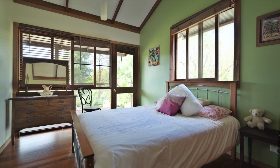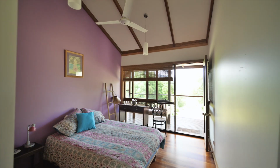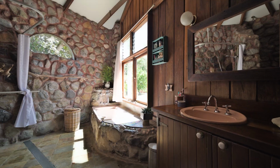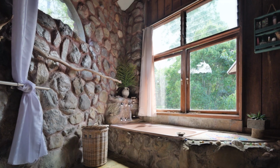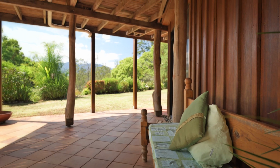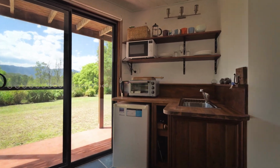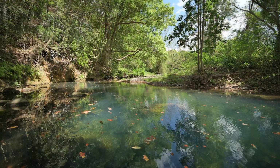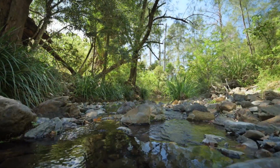There are 3 good-sized bedrooms, all with built-ins, and enjoy that amazing aspect. The main bathroom is all natural, river stone and timber with a leafy outlook. On the lower level is your guest accommodation, a second income or a perfect place to hide that noisy teenager. Or send them down the hill to cool off in your own private swimming hole.